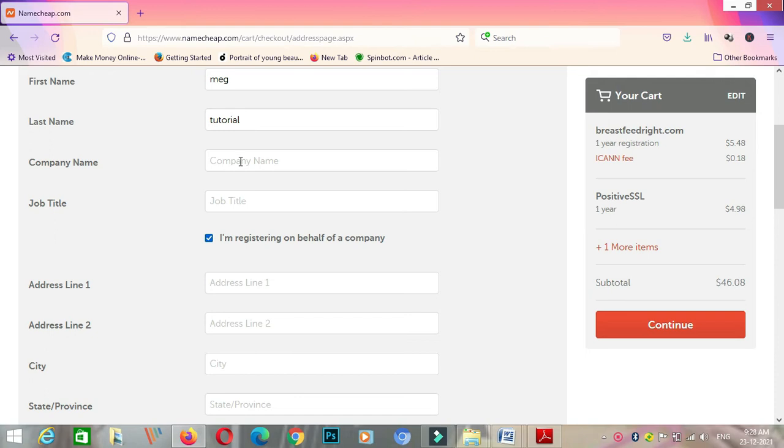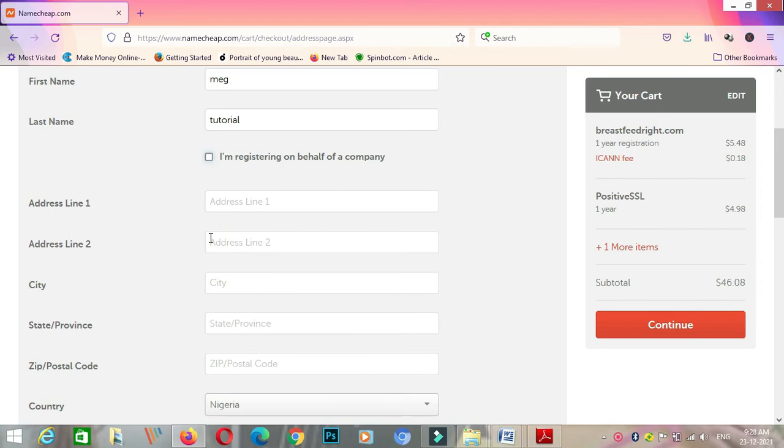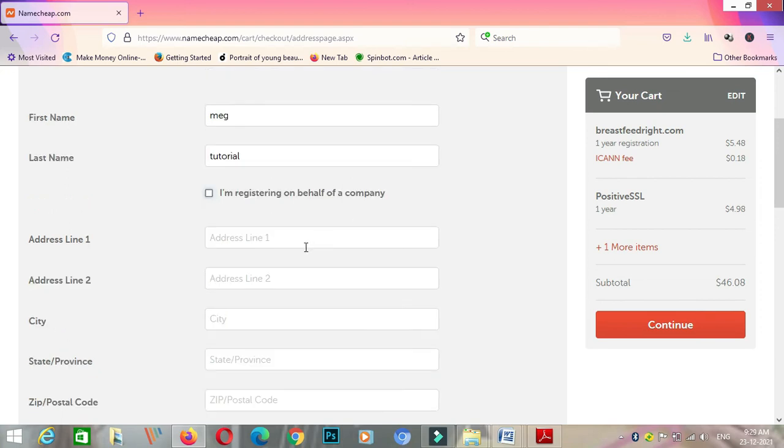Okay. Then your job title. That's if at all you're working for a company. You can see right here, I'm registering on behalf of a company. Okay. So since you are doing this for yourself, there is no need to tick this. So you untick this right here. So after you untick this box right here, you can now go ahead and fill in your address. Okay.